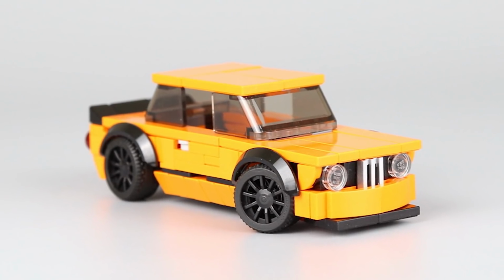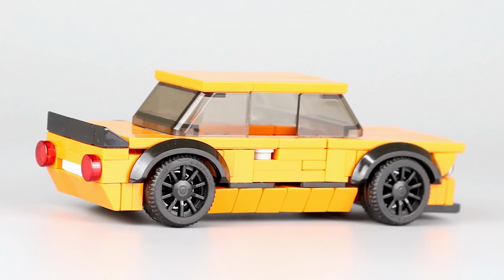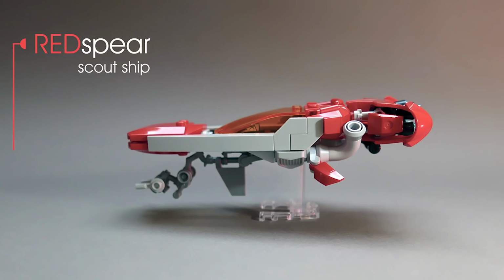Perhaps they're just not studded in, I can't really tell from the baseline of the picture, but it's so distinctive and it absolutely fits within a city scale kind of build. So you could put this on the streets of a minifigure scale city and it would fit right in, so that's really cool.